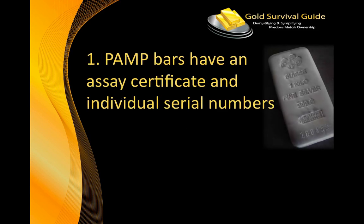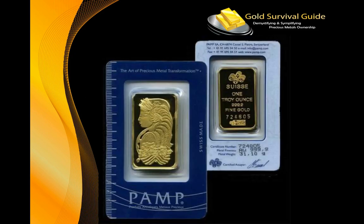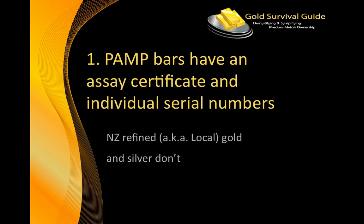First up, PAMP bars have an assay certificate and individual serial numbers. As you can see here, stamped on the back they each have a serial number, and also in the packaging that they come with is an individual certificate that corresponds with the serial number stamped on the back. Local gold and silver bars don't come with an assay certificate or individual serial numbers.